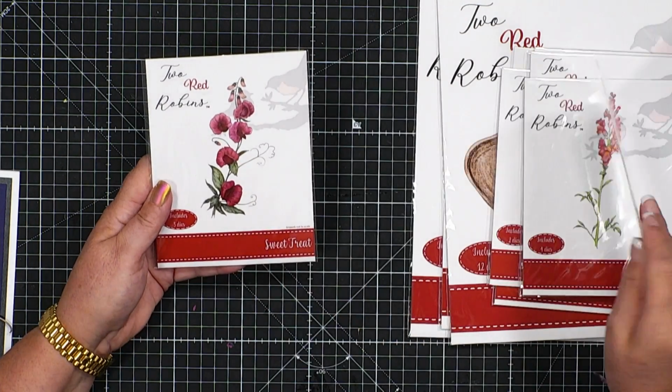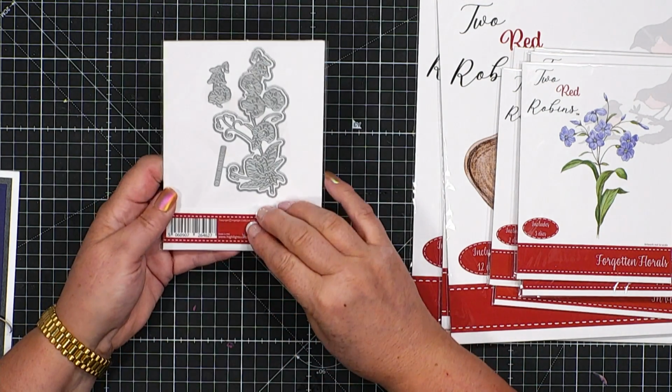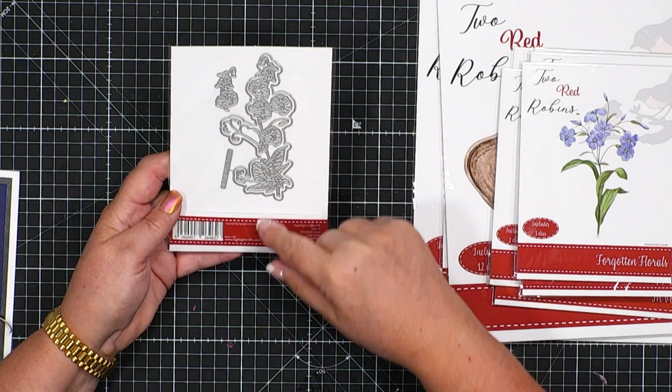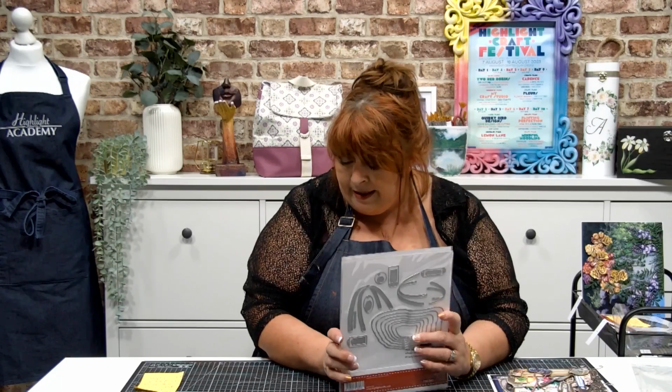So as another one. And then finally, sweet treats. And this is our sweet pea. And this one, again, extra flowers so that you can extend the design and add all of those together. Right, it's 72 dies. Now, what would you be happy paying for that?